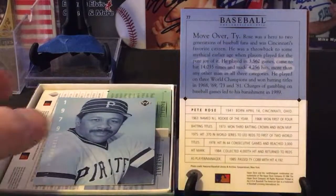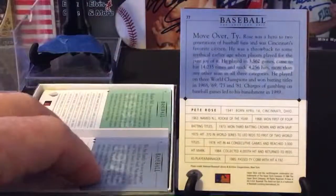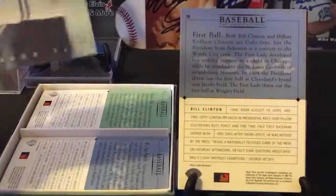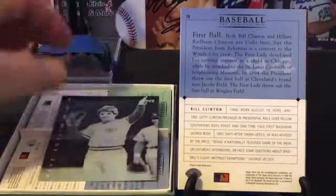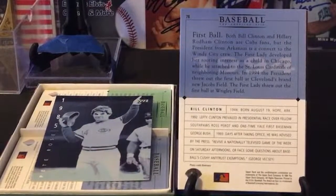So Willie Stargell of 1979 is in the books. And Pete Rose of 1985 is up to bat. First ball.